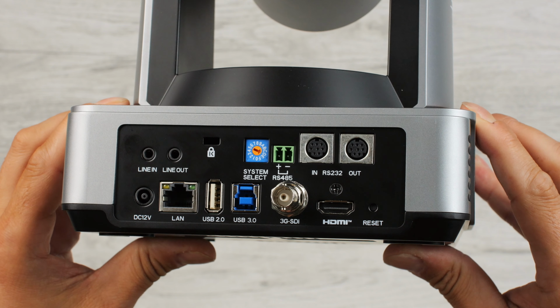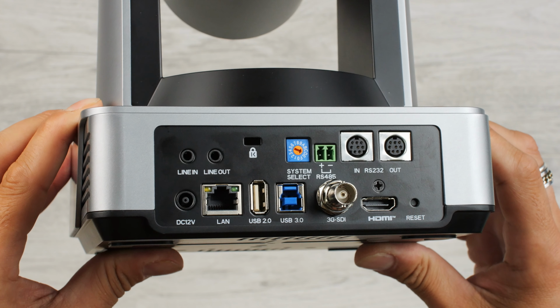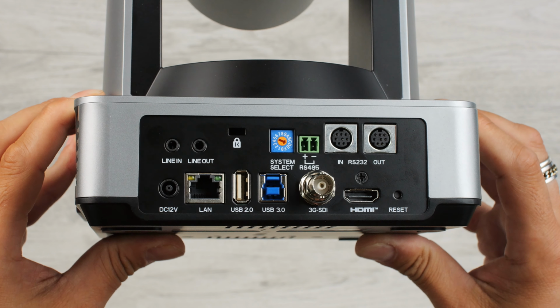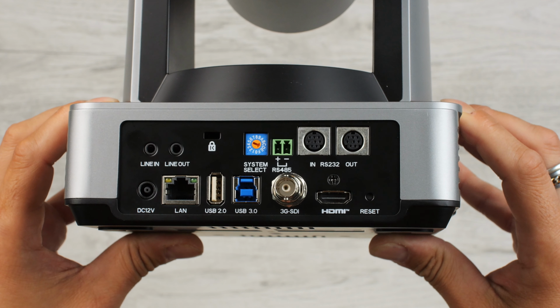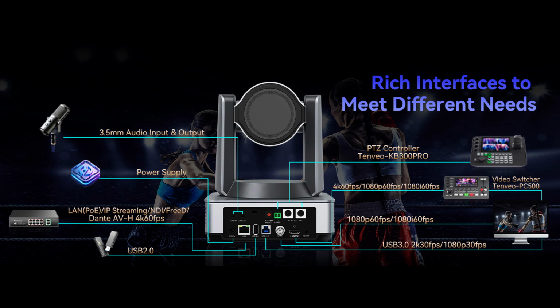As far as the connectivity, it's another area where the VX30M Ultra really stands out. On the back of the PTZ camera, you will find an HDMI output, 3G SDI output, USB 3.0 output, and an RJ45 network connection for IP streaming and control.